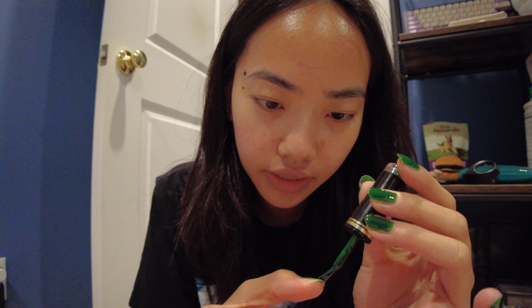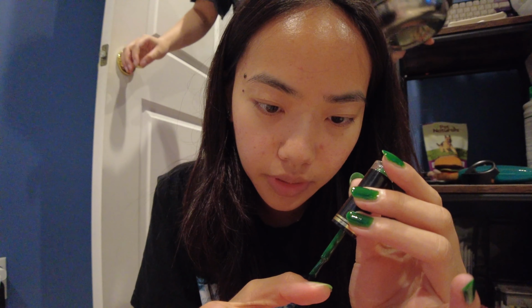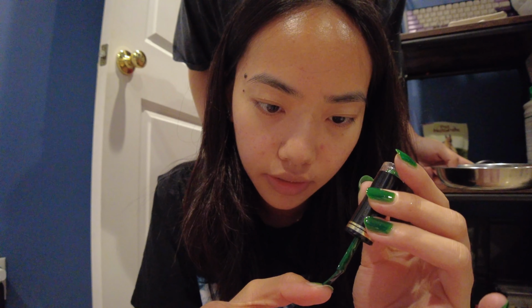I'm gonna just do my second hand first, and then if I do get lazy after the second coat for both hands, then I'll just leave it at that. I keep my right hand to the minimum movement, and I just move my left hand. Not the sunflower seed. Finished the nails. Almost done with the second one. They look very nice. Some of the edges are like a bit messed up.